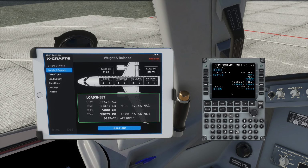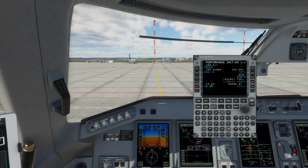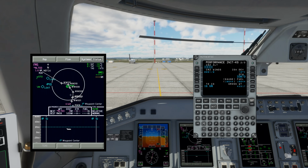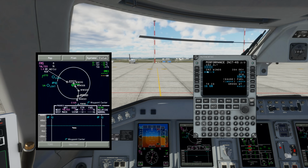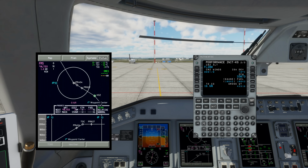So I'm going to bring it up, move it around, and I'm going to enter 16.6 as takeoff CG, 33073 as zero fuel weight. And now if I bring up the MFD, we can see that the VSD is now empty. As soon as I enter the cruise altitude, which is 20,000 feet, it is going to calculate and populate the vertical situation display, and we can see that it's all right there.